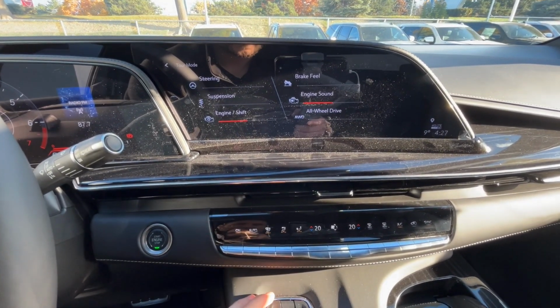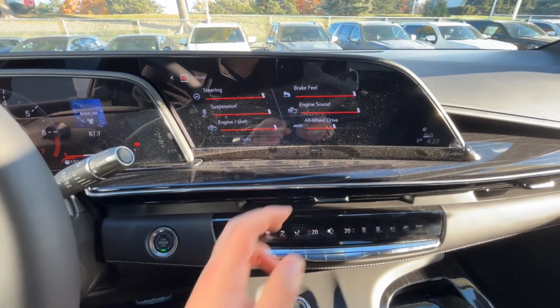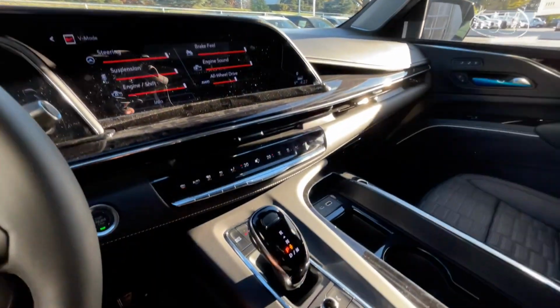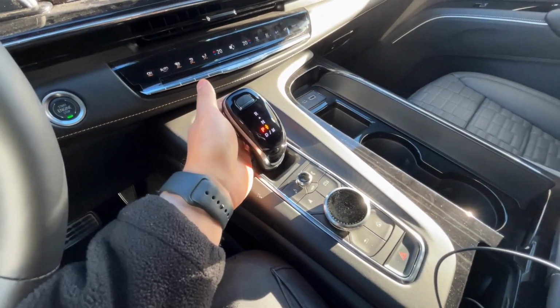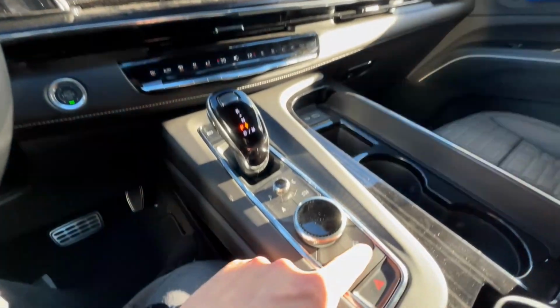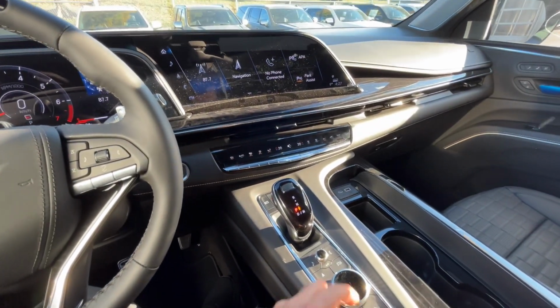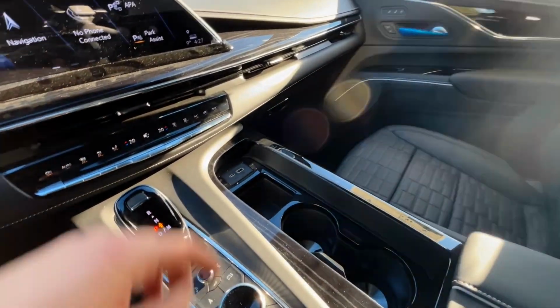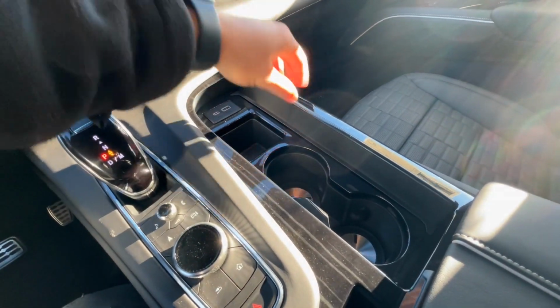So I don't know if you heard that, and then we can see here the engine sound. You can control it, which is quite nice. And then your lane keeping assist is there. Shifters here as well. This here, if you don't want to touch the screen, you can use this button here. So you can use the dial and go through what apps you want on. We've got USB, USB-C, cup holders there.